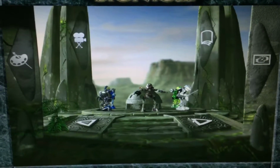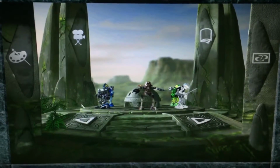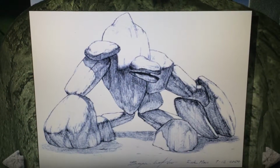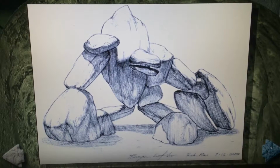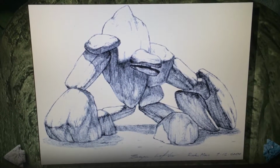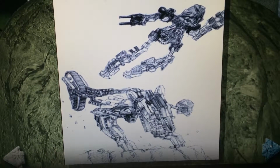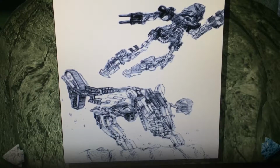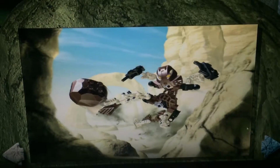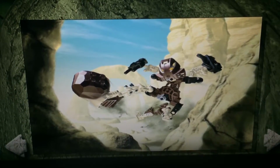And here's Tomata Pohatu, who has no weapons except for his little feet, which he can use to kick some stones to defeat Rahi. Fucking amazing. Here's the stone monster. So I guess these elemental creatures were meant to be in Bionicle, but it didn't happen. Here's Pohatu after jumping from the Moaka. And here's Pohatu kicking a stone as if he's a football player.